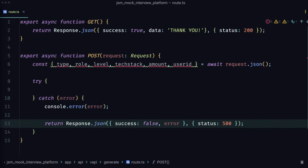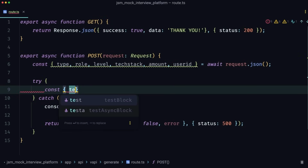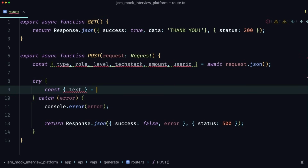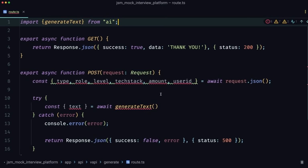But more importantly, what if something goes right? How do we actually generate this AI text that our Vapi AI agent will then use? Well, let me explain. Since we're using Next.js's AI SDK, it makes it super simple. The only thing you have to say is const, destructure the text, and make it equal to an await call to a function called generateText. And this is coming from ai.